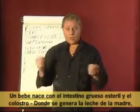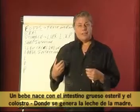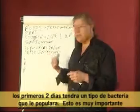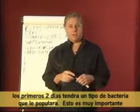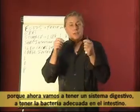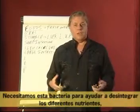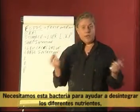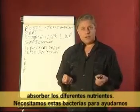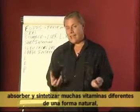The baby is born with a sterile large intestine, and the colostrum, or the release of the mother's milk the first couple of days, will have a type of bacteria that will help populate this. This is very important as we're going to now start the process of getting the proper bacteria into the bowel. We need these bacteria to help break up different nutrients, absorb different nutrients. We need these bacteria to help us absorb and synthesize many different vitamins in a natural way.